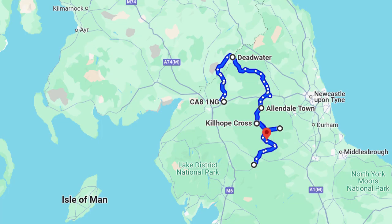So today, proper excited about today. I think I'm going to get some mega roads, some wicked views. I've got big hopes for the Pennines, so you better not let me down. But first, in fact, I'll show you where I'm going. So I'm going roughly here. So that's basically the route I've kind of planned.